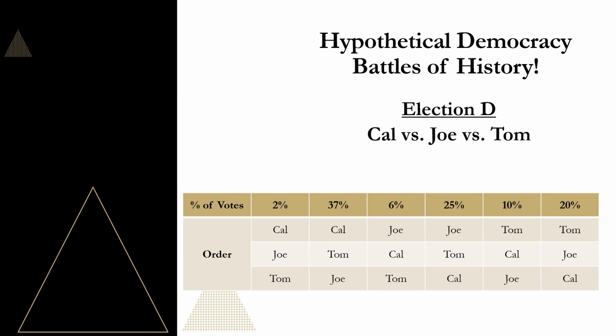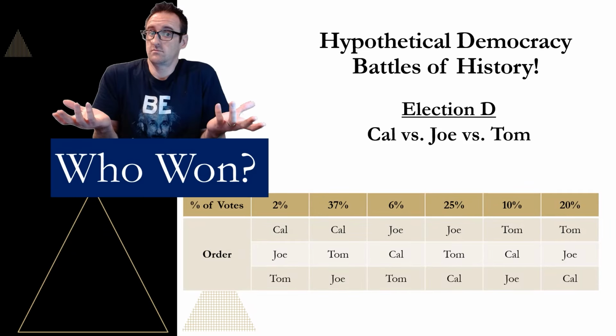The last election is between Cal, Joe, and Tom. For this election, we asked the voters again to rank the candidates from their favorite to least favorite. And the table here was the result. In each column, the top name listed is the favorite candidate, while the bottom name is the least favorite candidate. The percentage in each column is the percentage of the population that listed the candidates in that order. Take a look at the table and decide who you think should win the election.